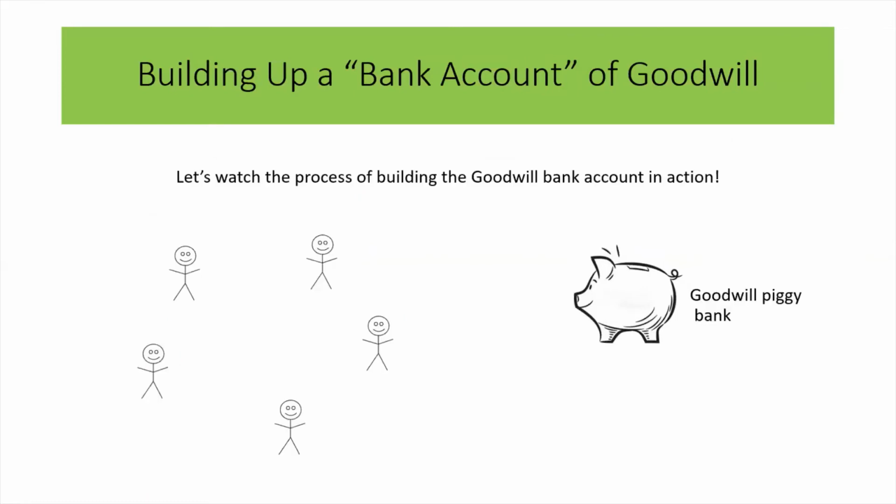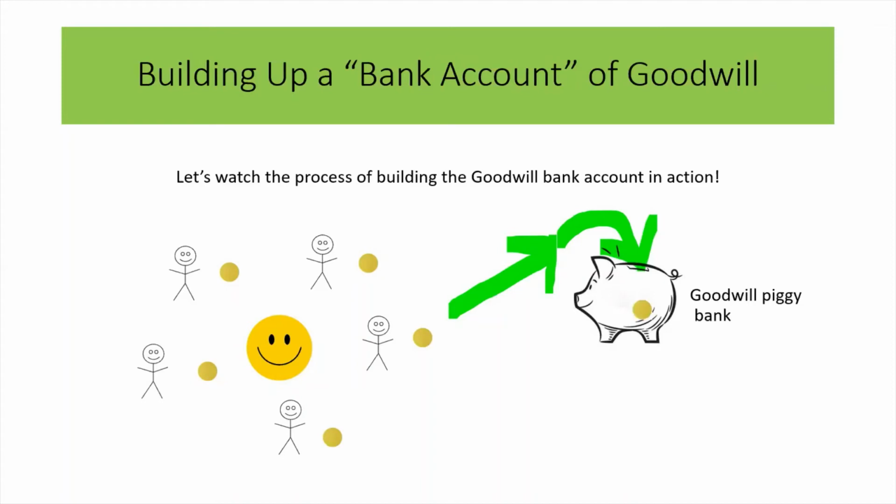Let's watch the process of building the Goodwill bank account in action. You've arrived at work. You have a positive attitude toward your coworkers. You're very polite and you greet them. You ask how they're doing. You help your coworkers when you're able to. Oops, you make a mistake, but you admit your mistake and you fix it. And when your coworkers are talking to you, you listen actively so that you'll understand what they're trying to tell you. All those positive thoughts we're going to think of as coins. Your coworkers will now deposit those good thoughts into the Goodwill bank account.